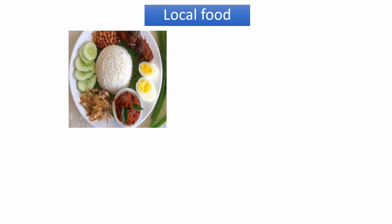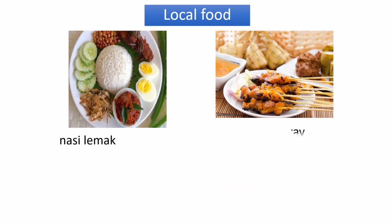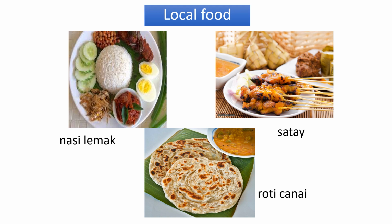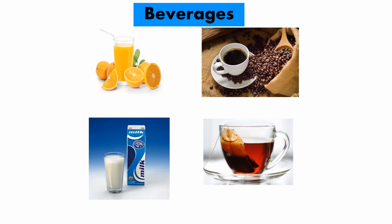Next, let's look at local food. Okay, local food, what do you have? This one, our Malaysian famous nasi lemak, satay, roti canai. Okay, beverages. Beverages means drinks. Okay, we have orange juice, coffee, milk, and tea.